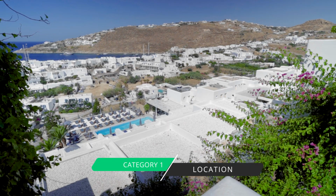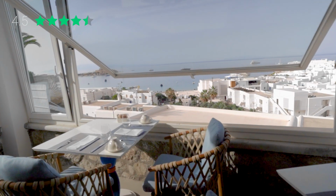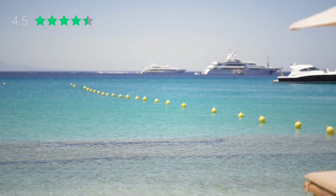All right, so let's jump right into the review. Our first category is location. We rate the location of the Myconian Ambassador 4.5 stars. We are so central at this hotel. We are located on Platis Gialos and approximately 5 minutes from both Nammos and Scorpios, the most popular beach clubs in Greece. It really is a fabulous location.